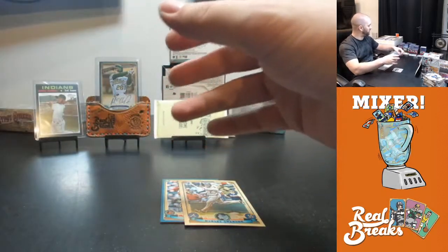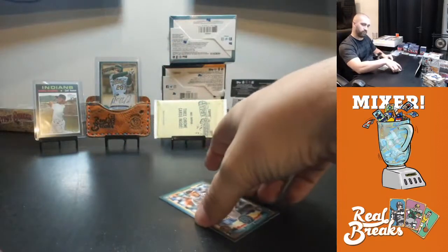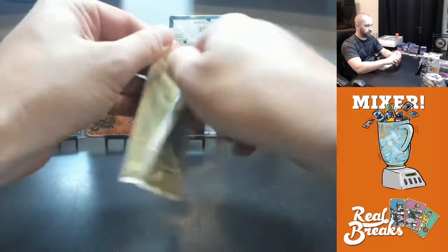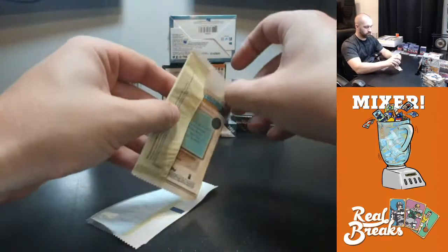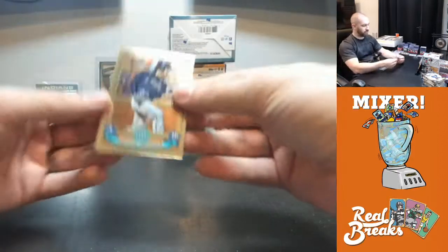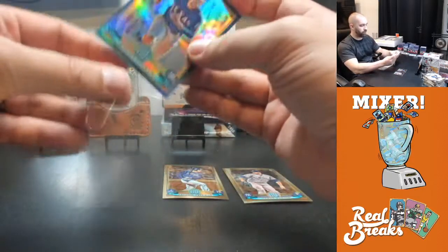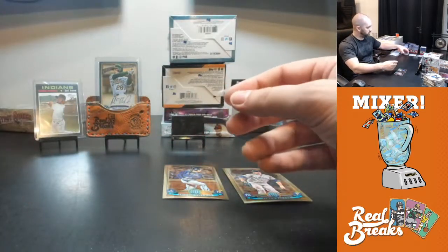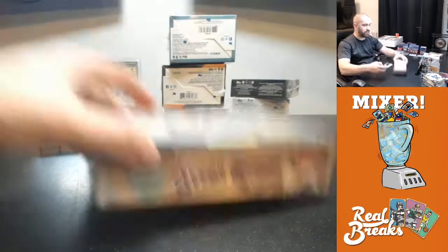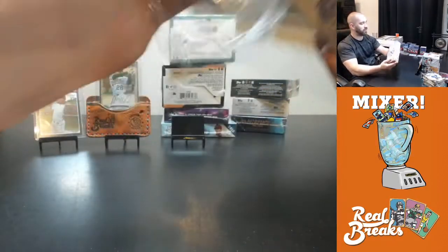Chrome box topper is coming up next. All right, here we go. Chrome box loader Freddie Freeman, James Paxton, and Indigo Ronald Guzman out of 150 Rangers. All right, we're going 2020 Gypsy Queen. This gets the heavy lifting out of the way. We can put her on cruise control for the rest of the break.